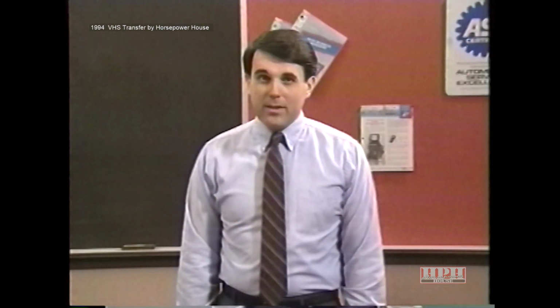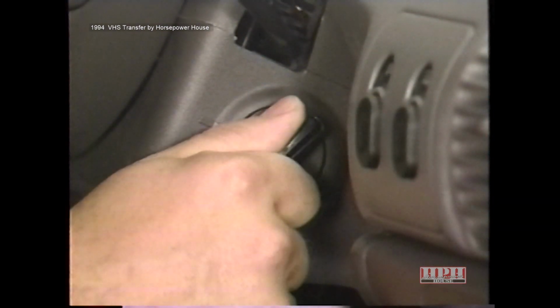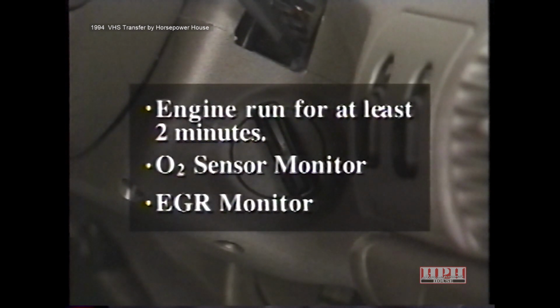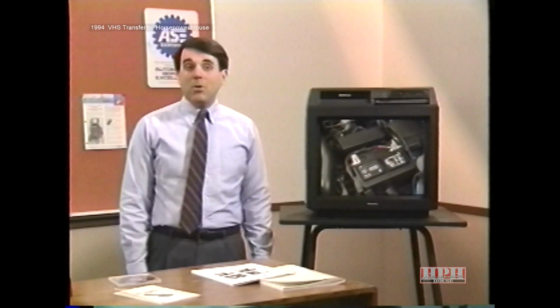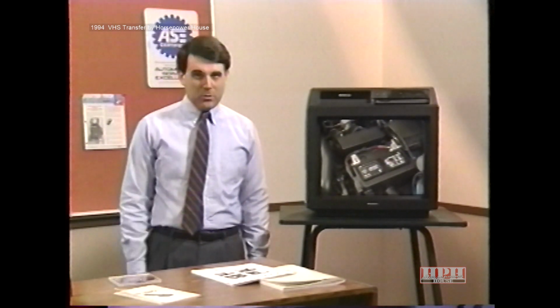You should also be aware that the MIL may be on a lot longer than it was in the past. This is because the MIL is no longer extinguished after one key cycle. If, for example, the MIL is on due to a comprehensive component failure such as a coolant temperature sensor open, the PCM must first recognize that the engine has been run for at least 2 minutes, then pass both the oxygen sensor and EGR monitors before it can verify that a previously malfunctioning component is meeting normal operating conditions. The PCM also requires that this occur 3 consecutive times before the MIL is extinguished.